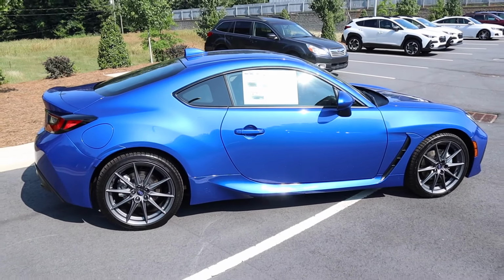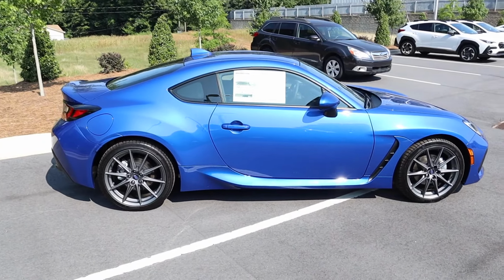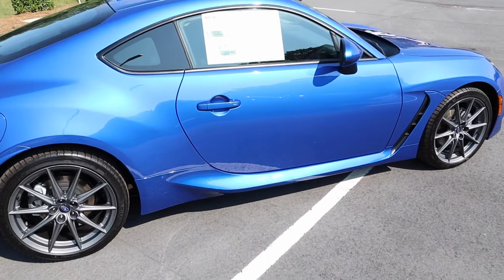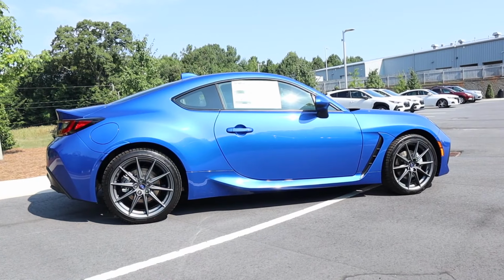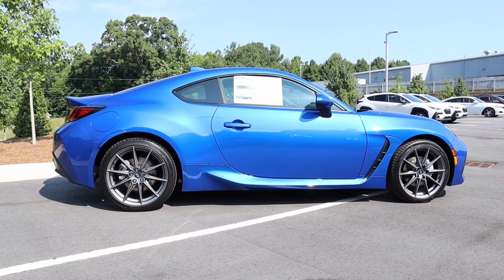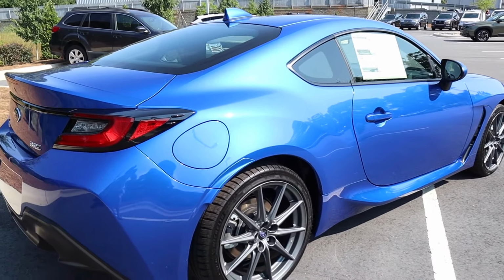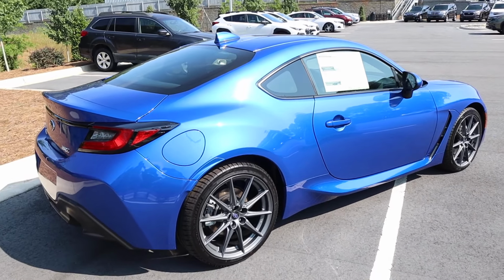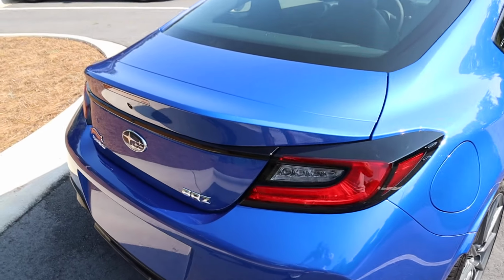And then as we take a step back, I think there's really nice lines for this generation BRZ as well as the Toyota GR86. Basically the same vehicle, but we have really nice edges in that lower side skirt to stick out a good bit, and then some lines in that rear fender arch, as well as up front too, just to give it a really nice side profile. There's even lines running right in the middle of that pillar there all the way to the back.